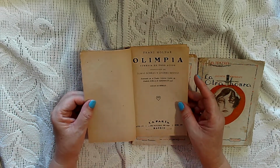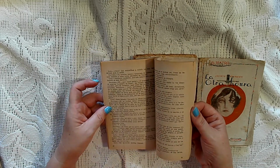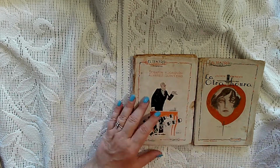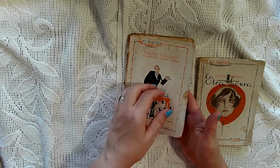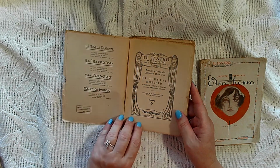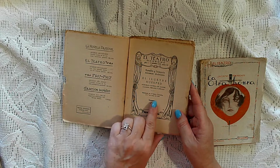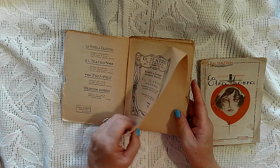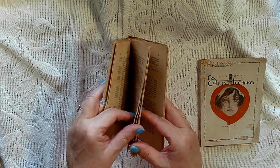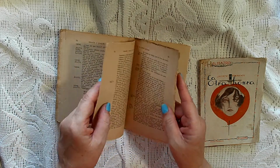This one I did have a date, the 4th of October 1930, and it's like a little play, the script for a play that you could get. And then there was one here, the illustrious, I'm not sure what. And this one, I'm not too sure, 1915.